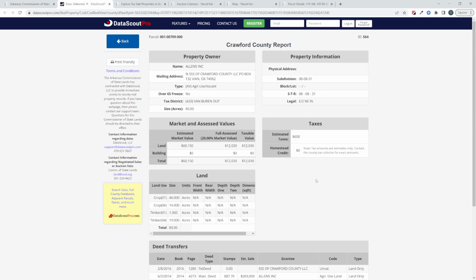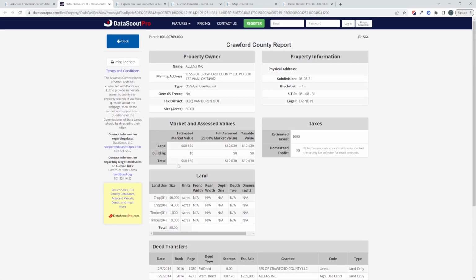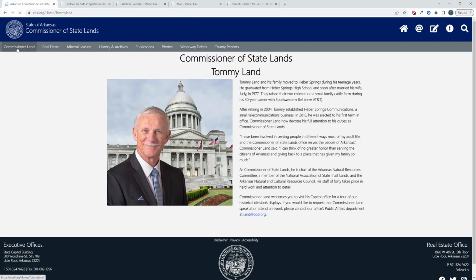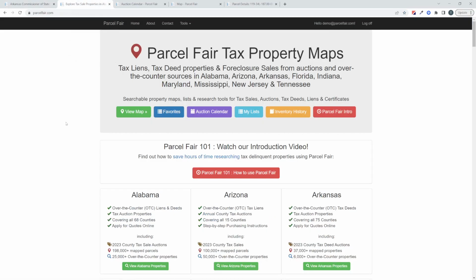And so this will give you one property at a time. You can take a good look at the valuations, different things like that, just to get an idea of what's going on with that property. So, you can do all of your bidding and all of the things you want to do from this website, but I want to show you Parcel Fair and how we can save you time in the process.